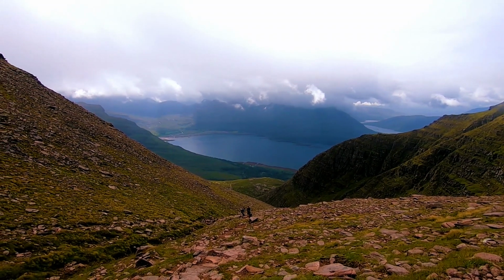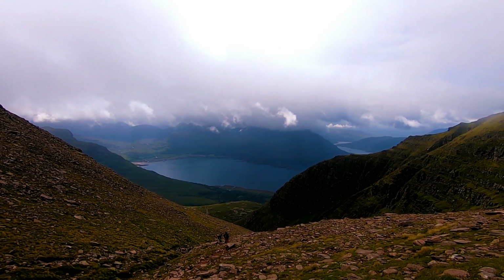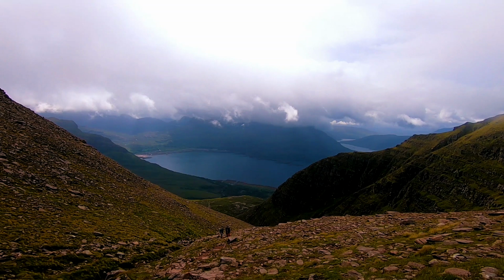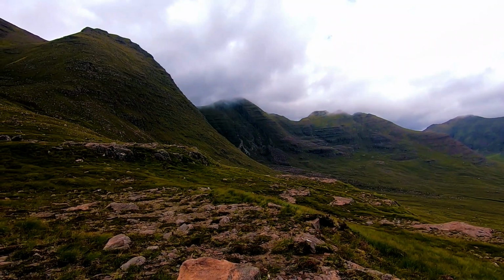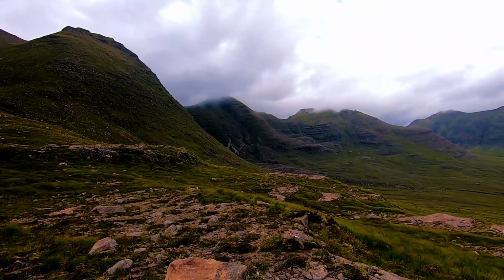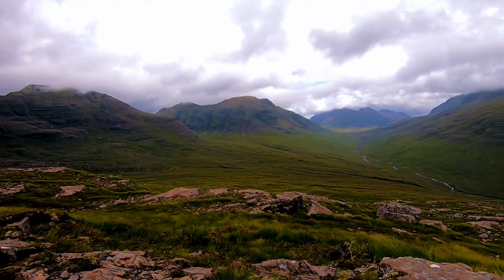From the summit here, you just follow the path west, heading downhill with some cracking views of Loch Torridon. And as I reached the bottom of the path, the cloud lifted a little bit, and I got a very, very nice view back to Beinn Alligin. What a cracking looking mountain this is, isn't it? Really, really nice, and a great place to be to end my holiday.